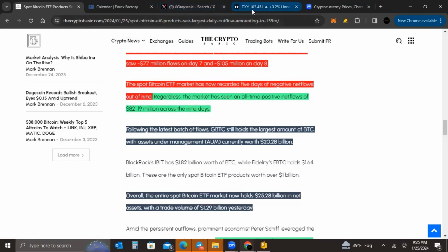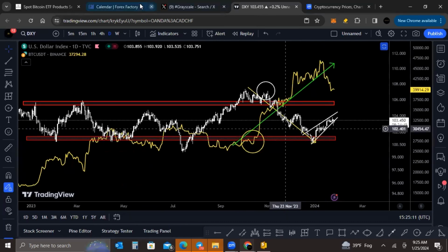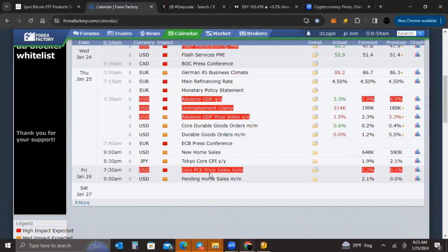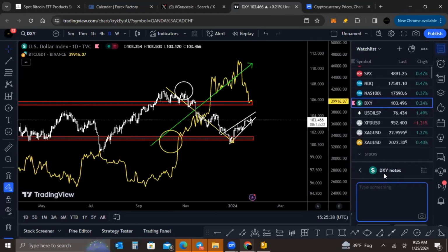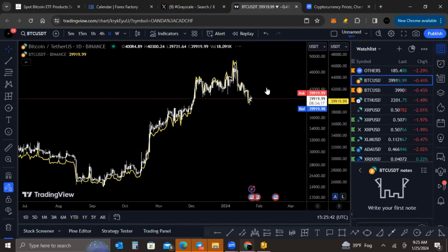So, we're going to be keeping an eye on the dollar and the news that's coming out for the dollar. Tomorrow we're going to have the core price index coming out. Now that the ETF speculation is out of the way, we're going to be looking more towards global macro events and data coming in, and looking for buy places, like where is this price going to settle on Bitcoin. So let's go on down to Bitcoin and see what we got here.